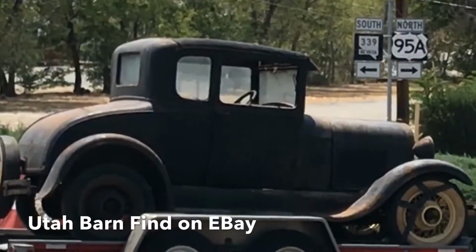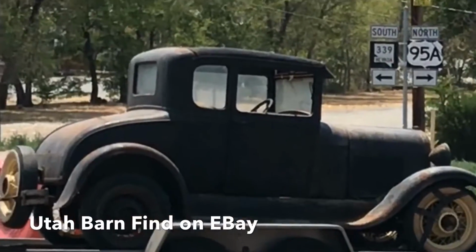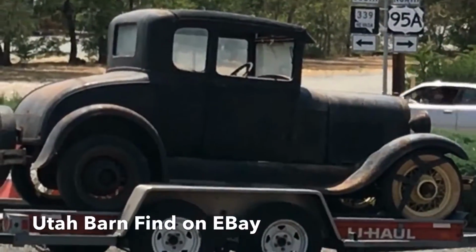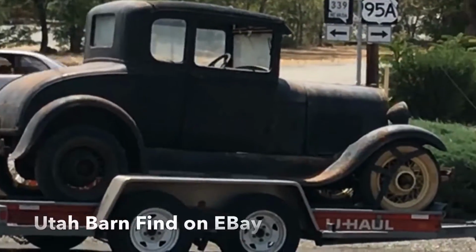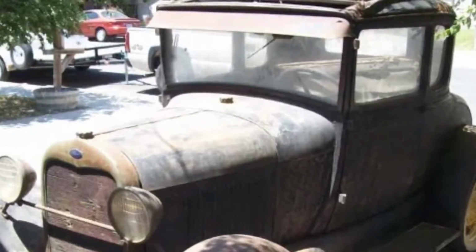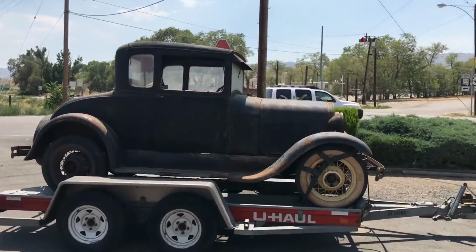I sure do like her stance. And the body, oh man, she's clean. Even though this is a Rusty Nuts special, looks rusty, but there's not rusted holes. This is good American steel right here.